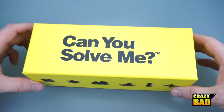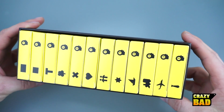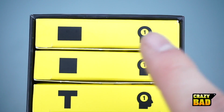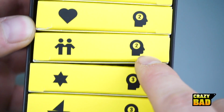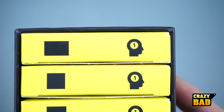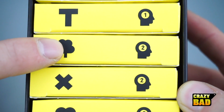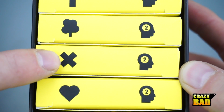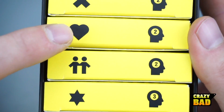So let's go ahead and open it up. You just lift and off it comes. And even like this, it looks really cool. There are 12 puzzles and they range from level 1 all the way to level 3. There's a bunch of each of the levels, and there are different shapes that you make. Like this is a rectangle, then a square, then a T, then a clover. We got an X, almost like a railroad cross or a multiply sign. Here's a heart, 2 people.